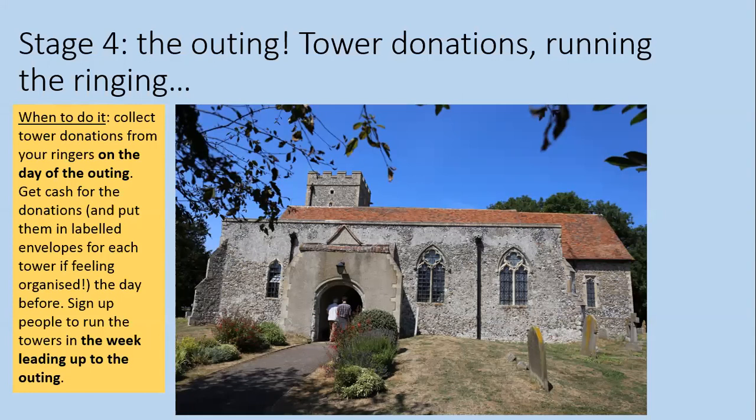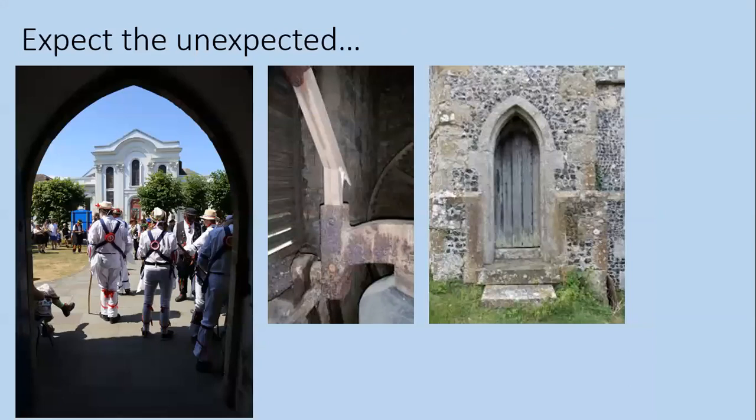Another point about the day of the outing, it's just worth saying, try to expect the unexpected. Things can go wrong on an outing. You might have a broken stay, for example. You might get to a tower and find that you start ringing and one of the ropes falls off. All sorts of things could happen in the tower. You might not get into the tower. You might have what's called a lockout, where the tower contact doesn't turn up.